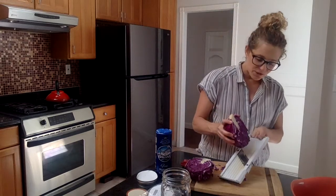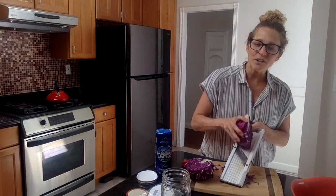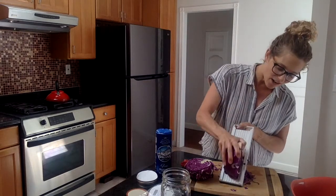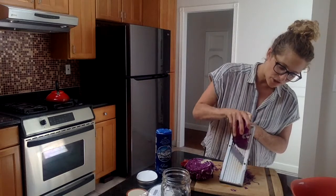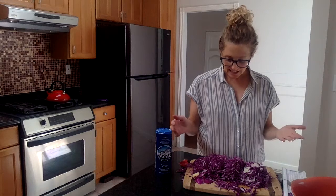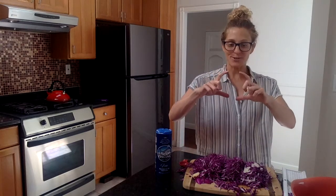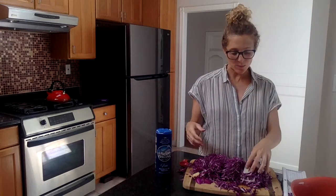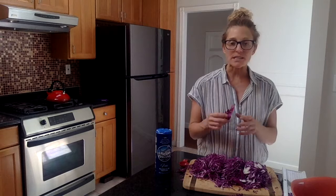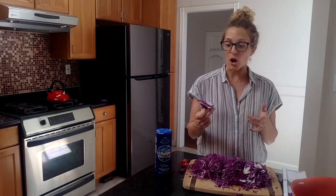What I'm going to do is just start shredding the cabbage. And again, you want it pretty fine because then it's just easier to massage the salt into, and it'll break down a little faster. Cabbage is a very dense food. You saw the initial size was about this big, and then once I shred it, it's overflowing on my cutting board.